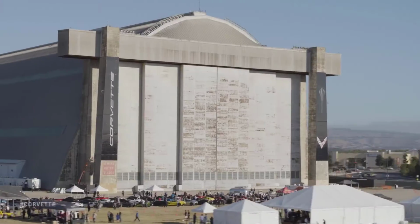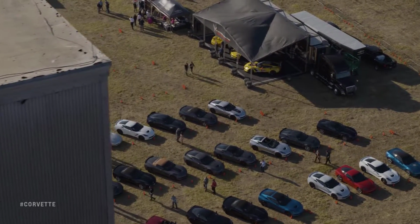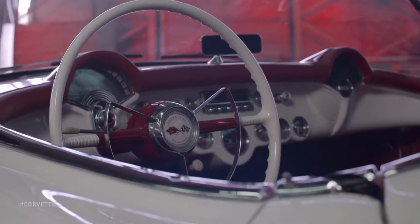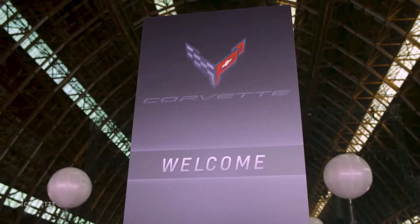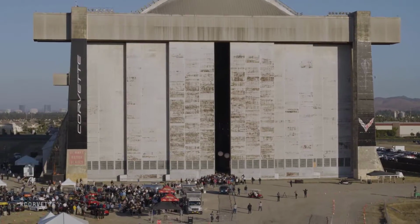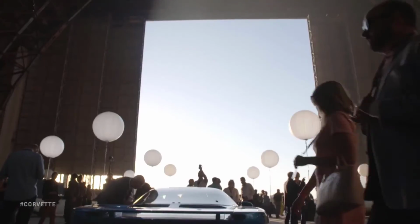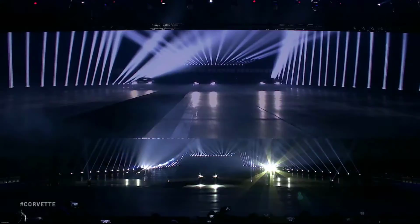The Corvette has long been the crown jewel of Chevrolet. At GM, every time we take on the task of designing a new Corvette, it must build on its storied history and push towards the future. This car, the all-new 2020 Corvette, is one that changes everything. Ladies and gentlemen, the all-new 2020 mid-engine Corvette.